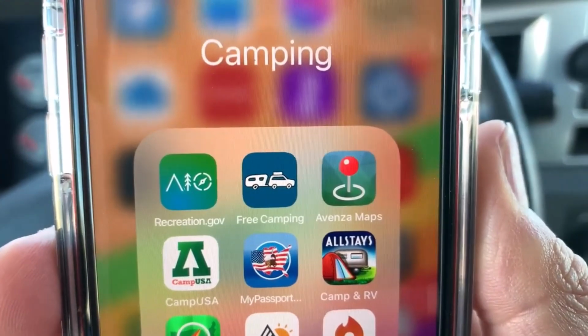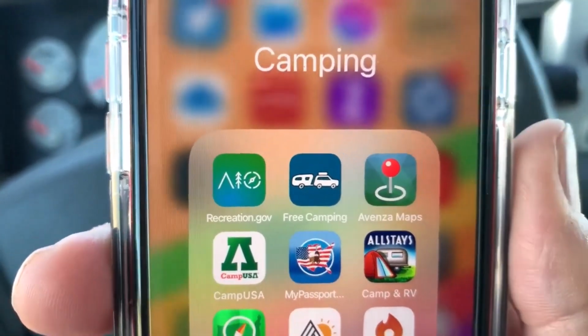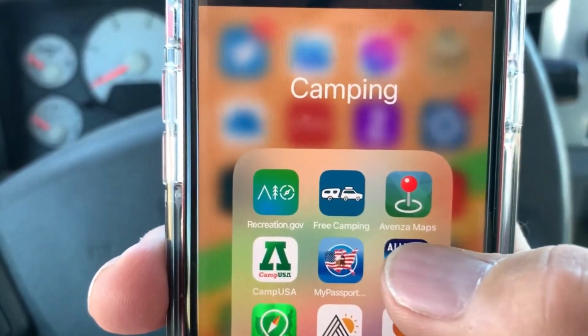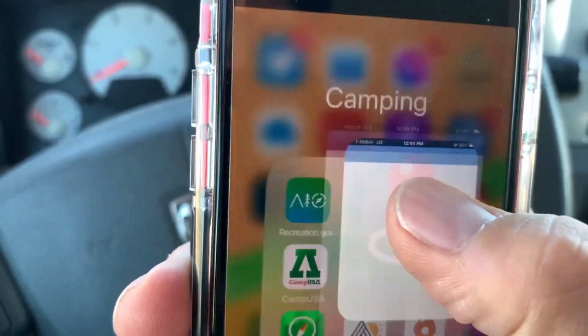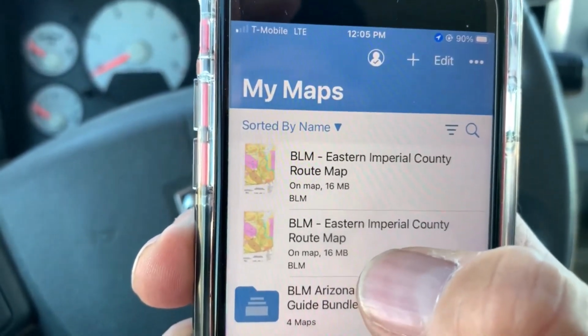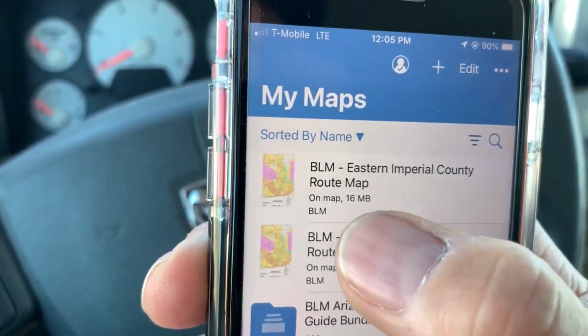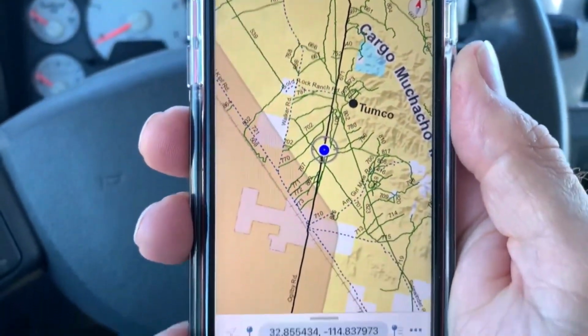If you're boondocking on BLM land in Imperial County, California, you're going to want to go get this app, the Avenza Maps app. And you're going to look up this map here, BLM Eastern Imperial County Route Map. I've already downloaded it. I'm going to click on it.